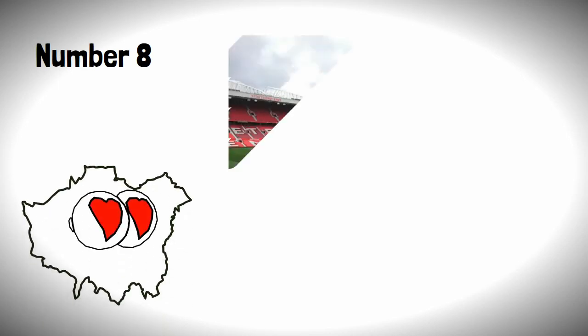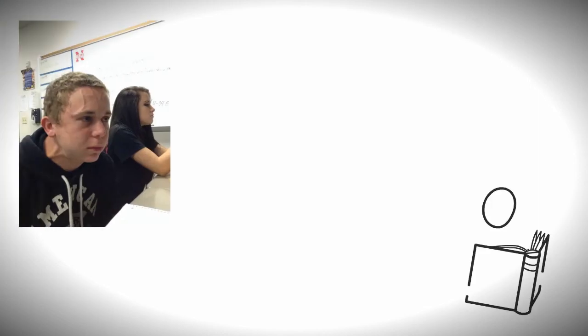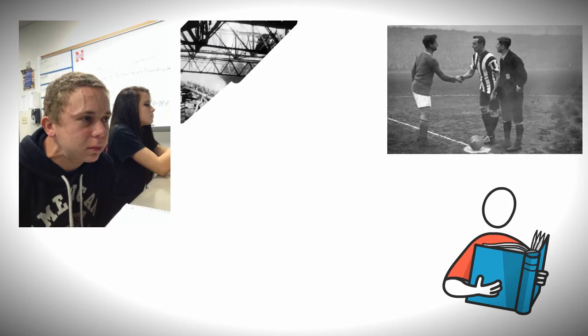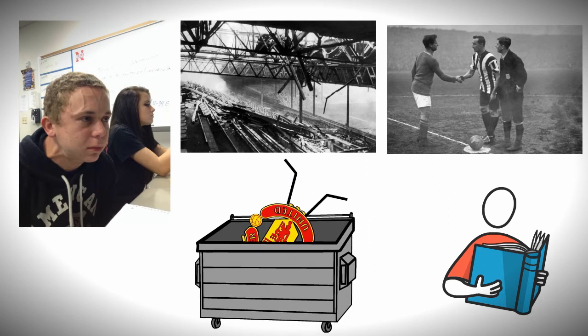At number 8, it's London's favourite team. That's right, Manchester United. We hate to admit it, but this stadium has a lot of fascinating history. Whether it's the fact it's held multiple FA Cup finals, or how it managed to come back from the ashes after World War II. It's a great stadium, just a shame it's turned into a big rubbish dump.